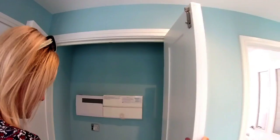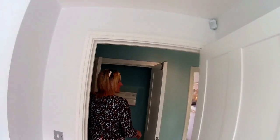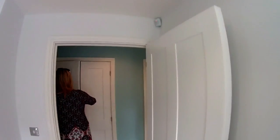So this is a cupboard. RCD box and alarm, nicely in that cupboard, just like I like to see it. Socket there for your plug-in vacuum.